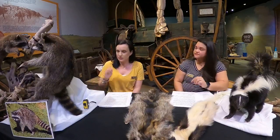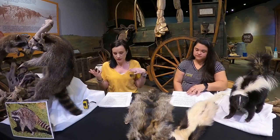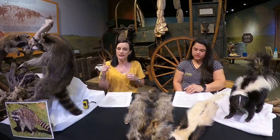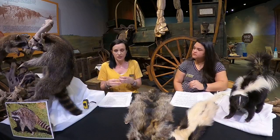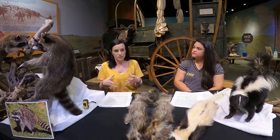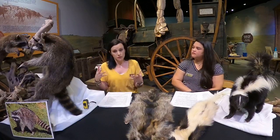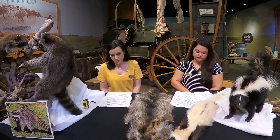They're also nocturnal animals. So nocturnal, nighttime. They're active at night. They're solitary. The only social groups you will find in a raccoon family are the mother and her young. You won't really find a group of them housing together unless it's wintertime. Usually it's just the mother and her young. They don't actually travel or live in groups or social settings like that.